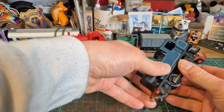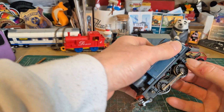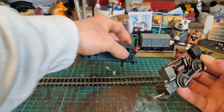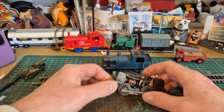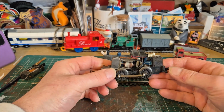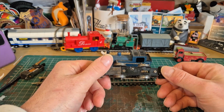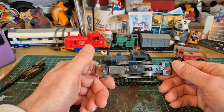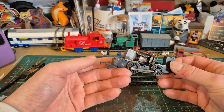We can try and get this off without breaking that other lug. There we are. Right, so we're going to clean that up in the bathroom soon, and we're going to see what we can do with this. So the inside's looking pretty clean. I'm going to oil the wheels. I'm going to clean the wheels first, and I need to fix this.